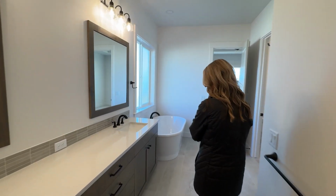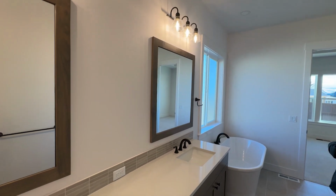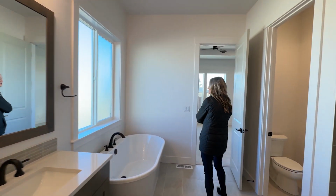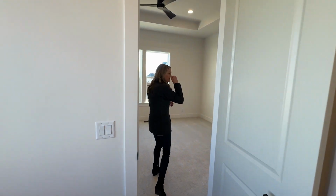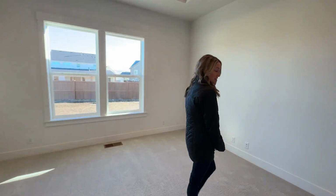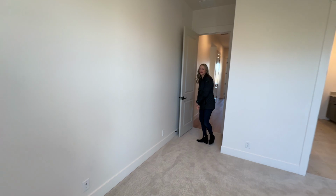There you go. Trimmed out windows, very nice. You would expect trimmed out windows in a home like this. If they're not trimmed out, then something's wrong. You know, that was the style for a little bit, just drywall wrapped windows. It was more of a modern, sharp look, whereas this is traditional. So your modern builder would have done that? Yeah, like the one I used to work for. They did one in a parade home.